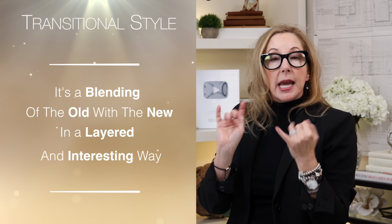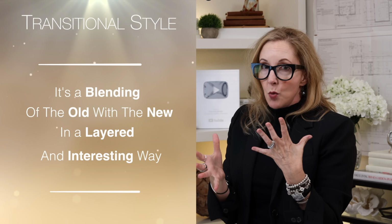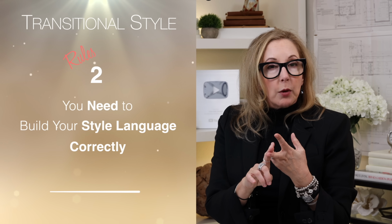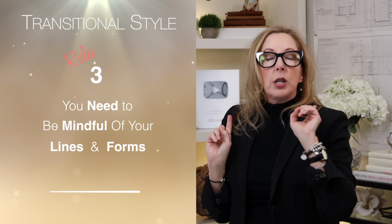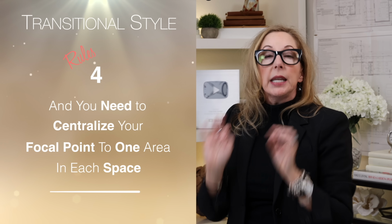So now remember, with transitional, it's a blending of the old and new in a layered and interesting way. You need to watch your color scheme. You need to build your style language correctly. You need to be mindful of your lines and your form, and you need to centralize your focal point to one area in each space, and then you're good to go with that.